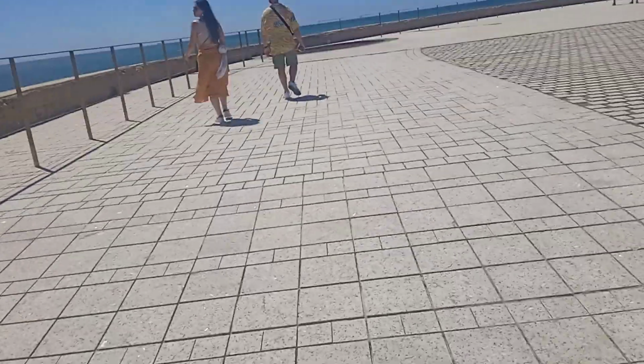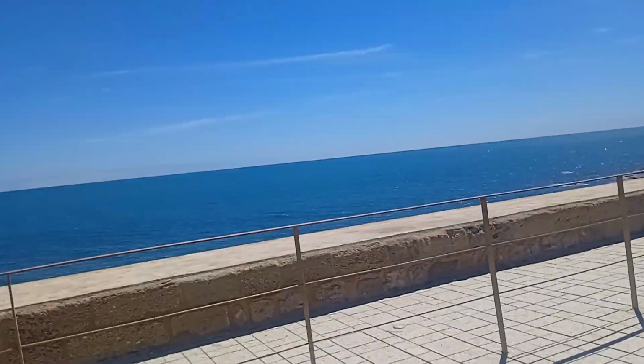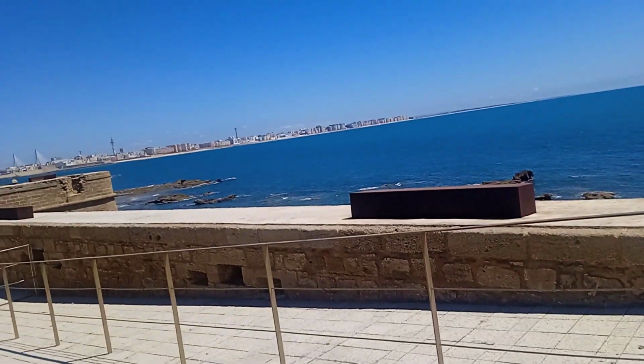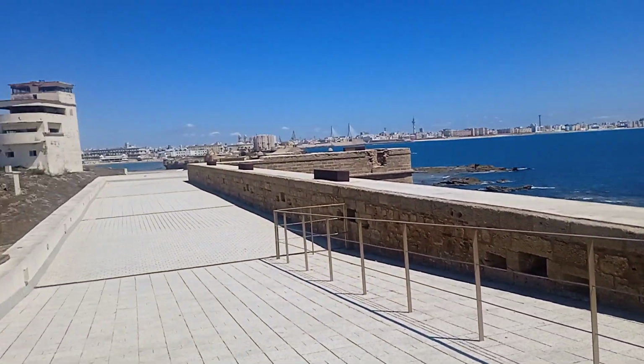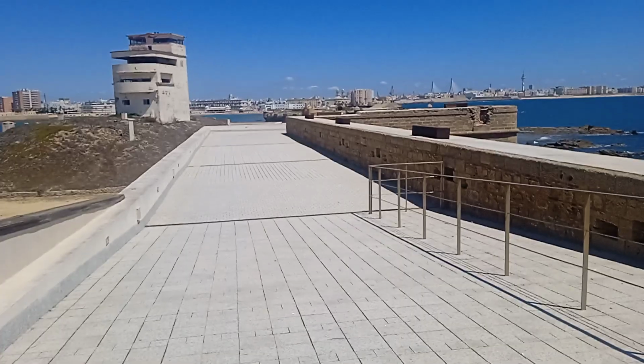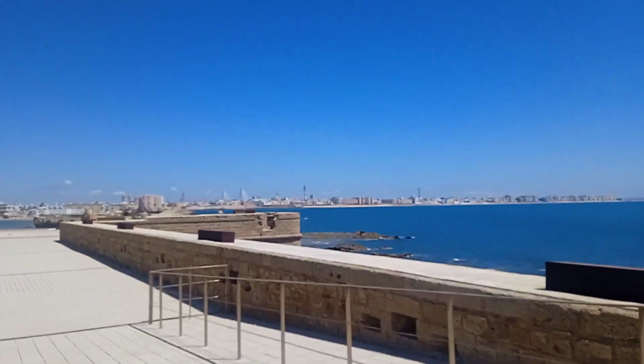You get a bit higher, now look at this, out in the Atlantic Ocean. Wow, man, look at that. Incredible. I'll tell you what, I'm going to make this into a three-parter. Just let you look at this.